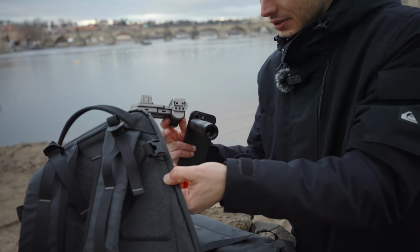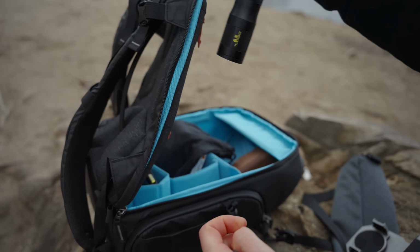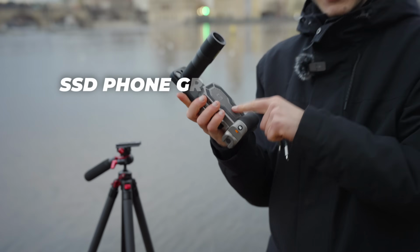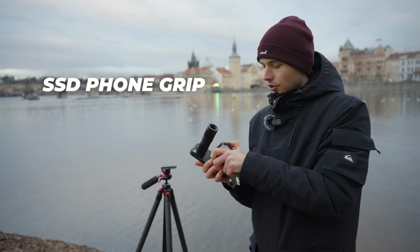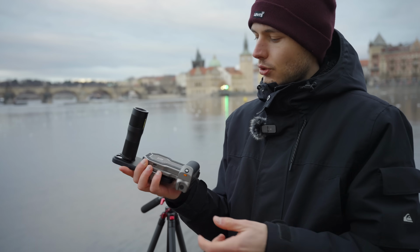I have so much stuff in my backpack, guys. It's crazy. You probably don't see it in the camera. I'm basically like Dora in those kids cartoons. I have everything in my backpack. This thing is a grip. It has an SSD disk inside, so I can record right into this SSD in ProRes or whatever I want.